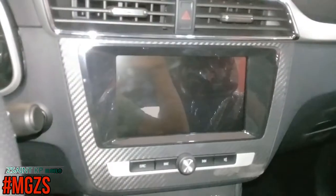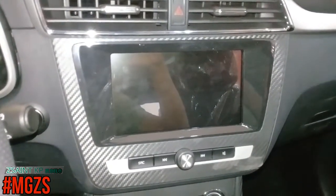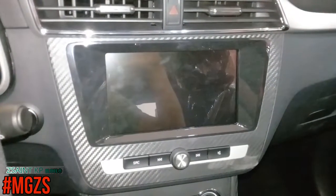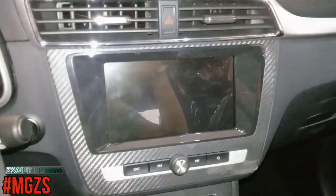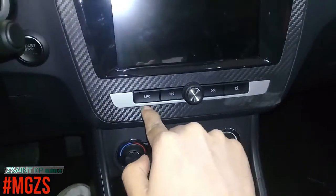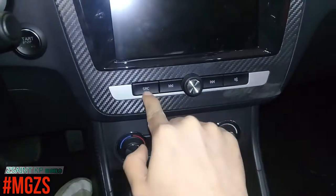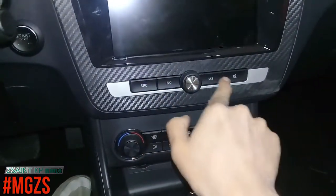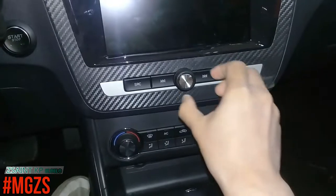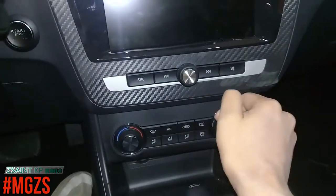The MG Alpha is equipped with an 8-inch infotainment audio head unit which features various media connectivity options, Apple CarPlay, and 6 speakers for the sound system. Now here's the screen itself, and underneath the screen, these are your sets of buttons for your infotainment display with your source button, seek track, and mute button. On the center, you got your volume knob and at the same time your power button.